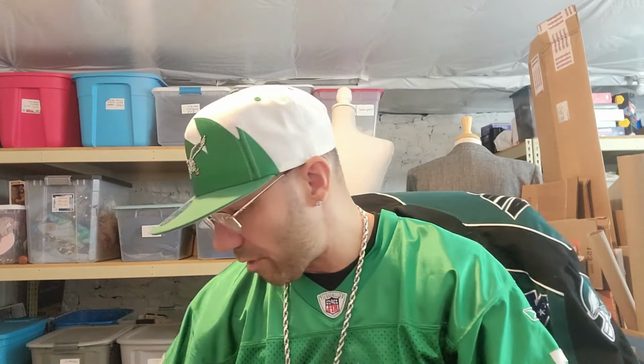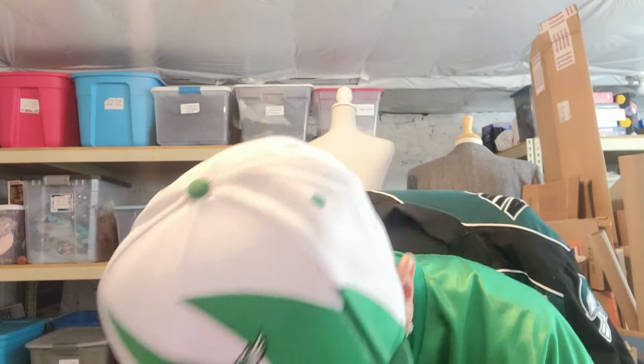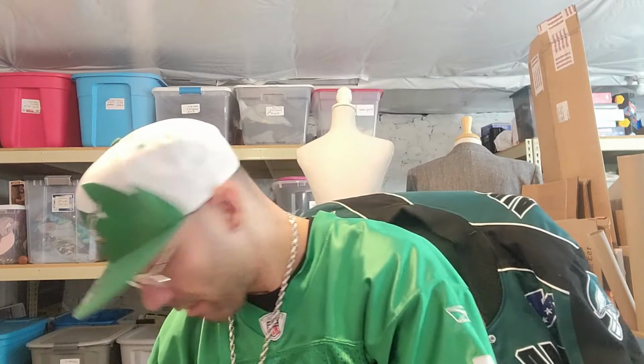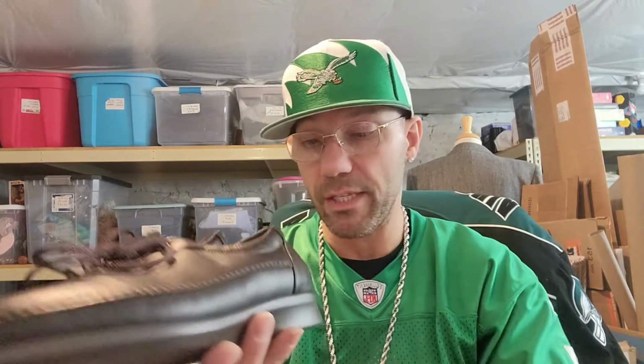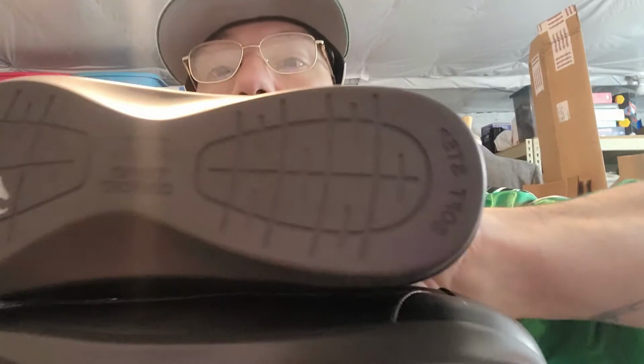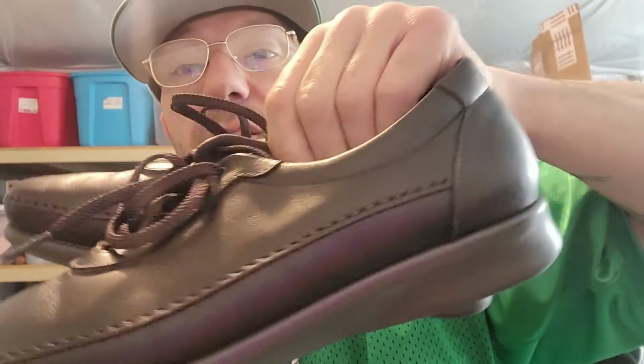So we have 1, 2, 3, 4, 5, and 6. These are black. There's a black pair. And then last but not least, one more pair. These are brown. So all the price tags, they just put these out because the stickers are coming right off. These are like brand new. I'm just going to list them all like new. I'm not going to do new without box. I'm just going to list them all like new. These ones actually look like they're new.